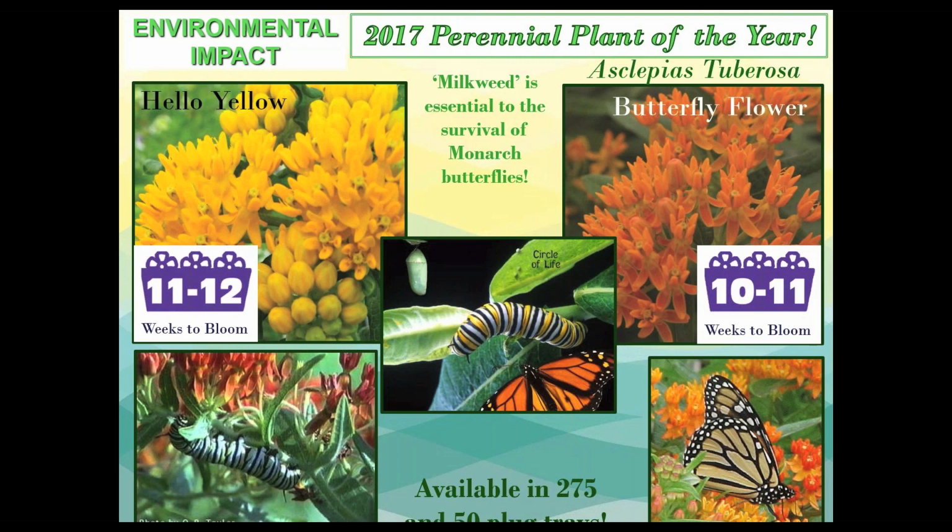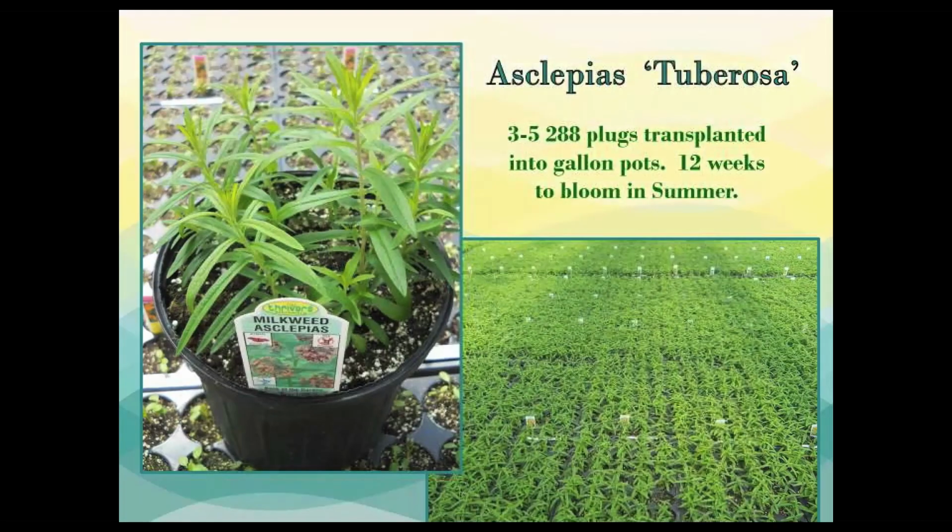As you're aware, the 2017 perennial plant was the Asclepias tuberosa. We, as well, in the 275s, have the Hello Yellow. Again, the weeks to bloom are 11 to 12 on the Hello Yellow from the 275, and 10 to 11 from the 50 plug. If you want to use the 275, you can, and let me show you real quick here.